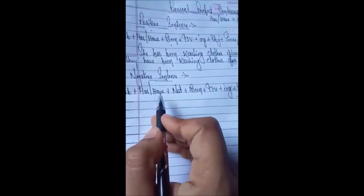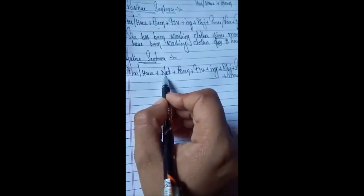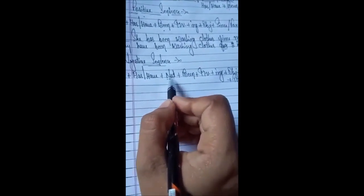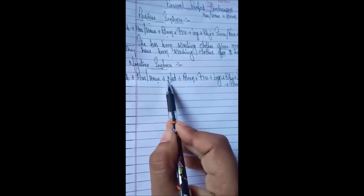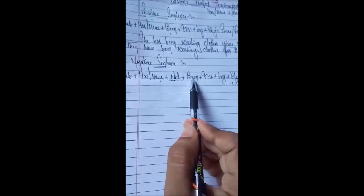Here we are looking at a little change: in all the tenses we had been using not after the helping verb, but here we have not used not after the helping verb, nor before the helping verb. It is in the middle of these two helping verbs. Why? It is a rule for all sentences that if we are going to use a negative sentence and we are using more than one helping verb, then only after the first helping verb we will use this sign of negativity, and after that the other helping verbs would be there.